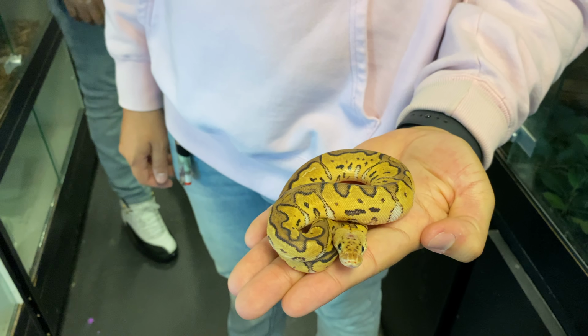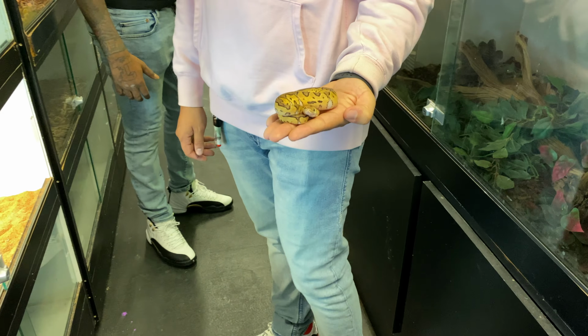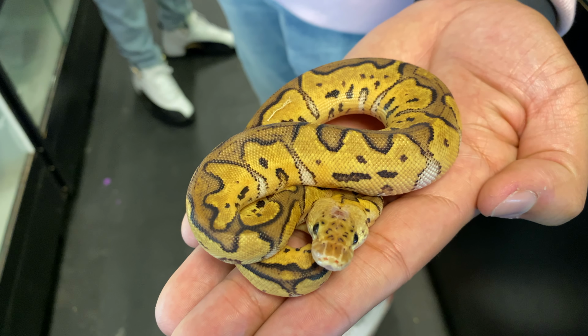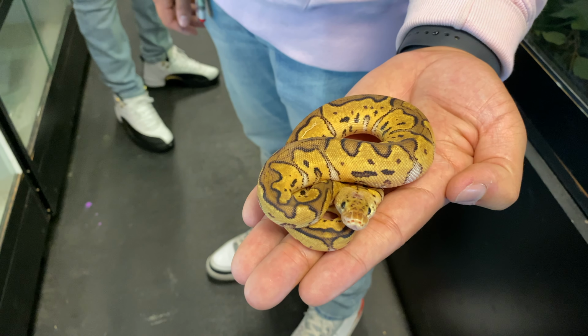That's a pastel clown ball python. Yes, sir. Got a pastel clown ball python. Give a little bit iffy. I don't know how he's feeling right now. He might be upset. Might not be.